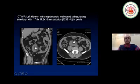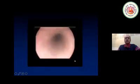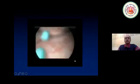And when we see an ectopic kidney, we always first check the ultrasound ourselves in the outpatient department, and then we see whether we are going to get any window or not. And we got that window. This was the CT IVP, and you can see here the right side kidney was functioning properly. The left side kidney was actually crossing and coming on the right side, and it had the stone in the pelvis, which was 17 millimeter in size. So this was an ectopic kidney with a stone in the renal pelvis, and we decided to do microperk in this patient.